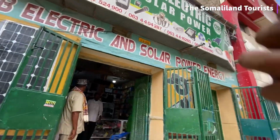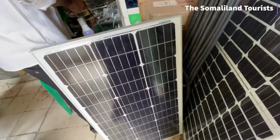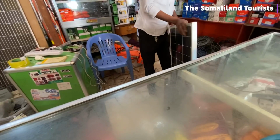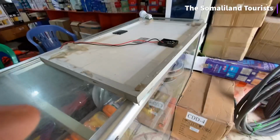So we finally got ourselves to the solar store located downtown. But I don't know about you guys, when you finally walk into a store, see the item you wanted, and they make you sit down and wait for their typical test run because of the no return policy here all across Somaliland. Something I just can't get used to shopping here in Somaliland. But either way, we found our item.